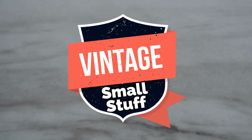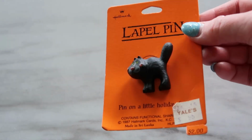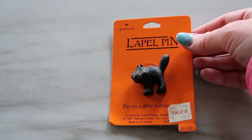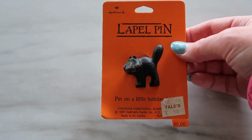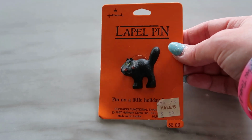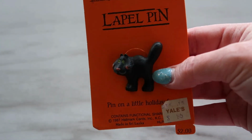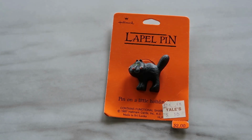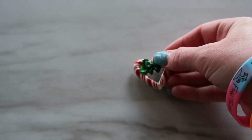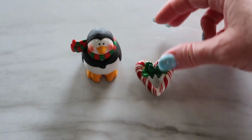Here are some of the smaller items that I bought this month. This is one of those Hallmark pins that I collect, and I've actually rarely ever found them. I think I only have like 2 that are still on the original card, but this is a black cat for Halloween. Super cute. And then I got 2 Christmassy ones. This one is a pin, and then this one also Hallmark, but it's a figurine.